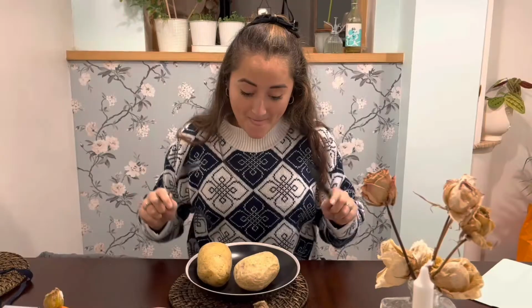The manager of the restaurant even personally came and greeted us and served us during our meals, which leads me nicely into our third category, dining.